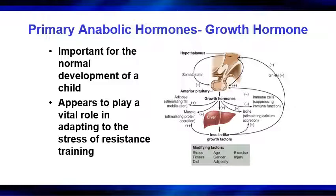Here what you're looking at is a diagram of just the growth hormone cybernetics and interaction. So it's just kind of showing how growth hormone interacts with the various areas of the body. So take a look at that in regards to various functions. However, just like testosterone, it also plays a vital role in adapting to the stress of resistance training. So this also helps us to utilize fat for energy and inhibits glucose uptake. So it actually helps in increasing blood glucose. So it plays a role with a lot of different metabolic and physiologic processes within the body.